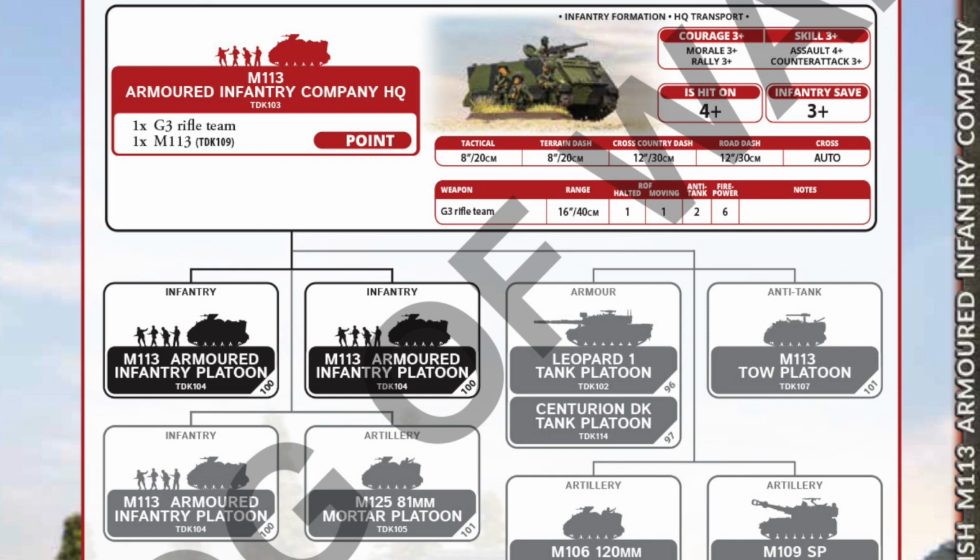There's a HQ and up to 3 platoons of infantry mounted in M113 APCs. There's also an option for a platoon of M125 81mm SP mortars. Organic anti-tank for the formation is provided by a platoon of either Leopard or Centurion tanks, and an M113 TOW-armed ATGM platoon. Artillery includes more SP mortars, this time heavier 120mm mortar-armed M113s and a battery of M109 SP guns.